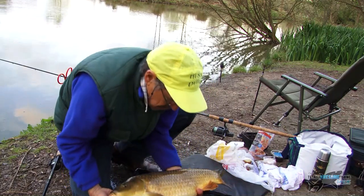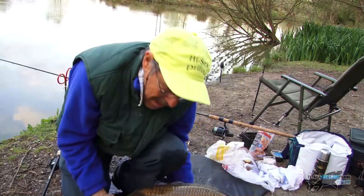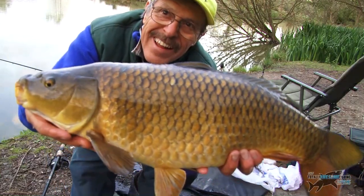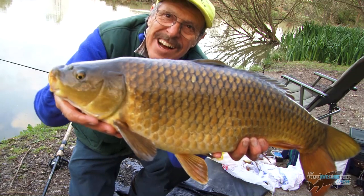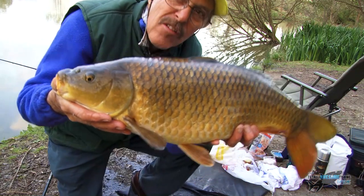Lovely golden colours. I'm not going to pick him up very high for you guys. Let me get a bit closer so I'm over the mat. Look at that one. I can't even take my glasses off of that one. Fish looks about 12 pounds, something like that. Might go 14. That's a nice carp. That is a beauty. And the prawn wins out.